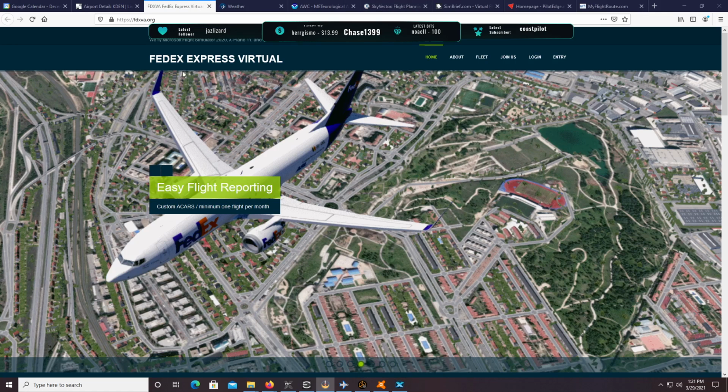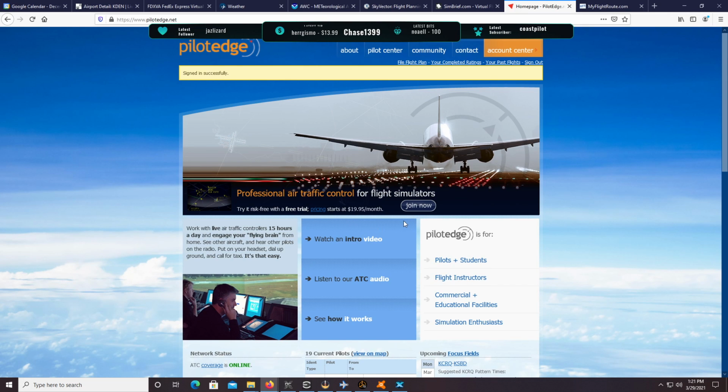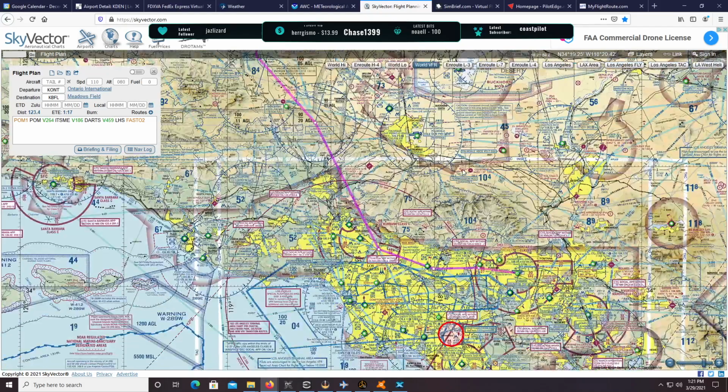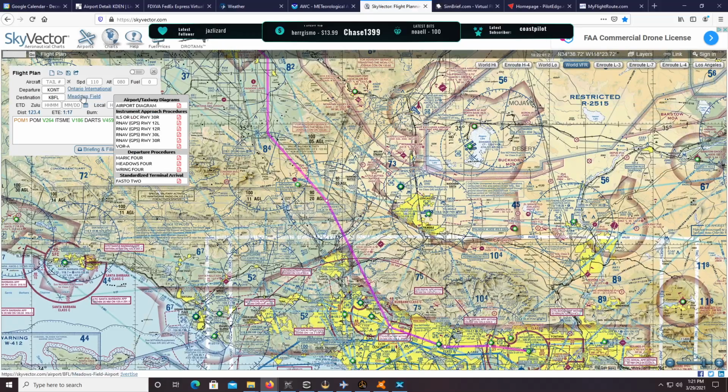It's still loading. So we're going to do FedEx Virtual today, flying on the PilotEdge network like we normally do. And this is going to be our route from Ontario to Meadows Field.